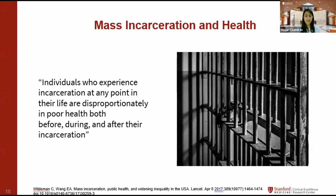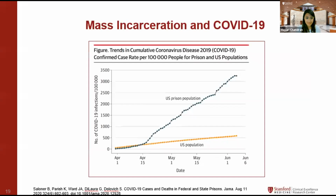These effects have cascading impacts on the next generation. Children whose parents have been incarcerated report poorer physical and mental health. These changes persist through adolescence and into adulthood. Health differences have been underlined by this current pandemic.